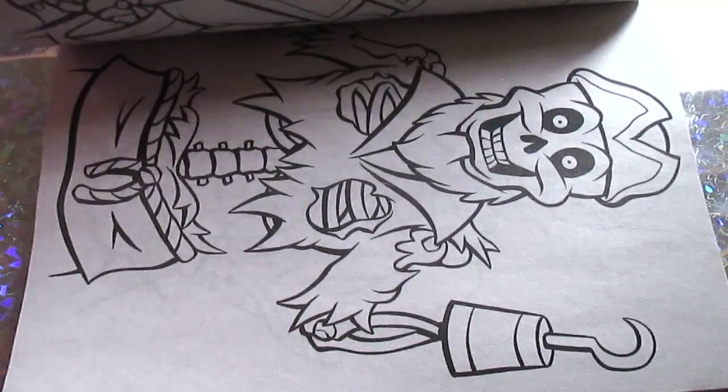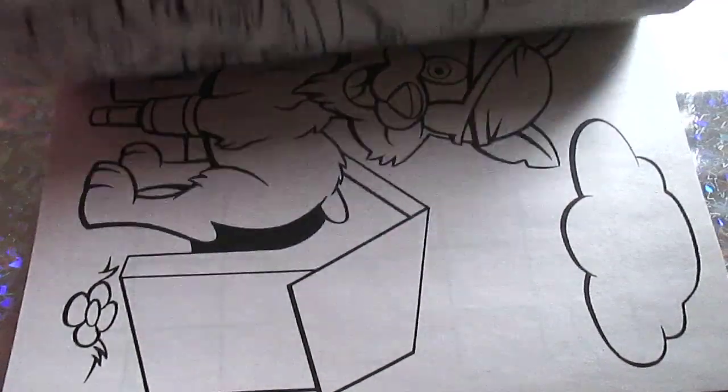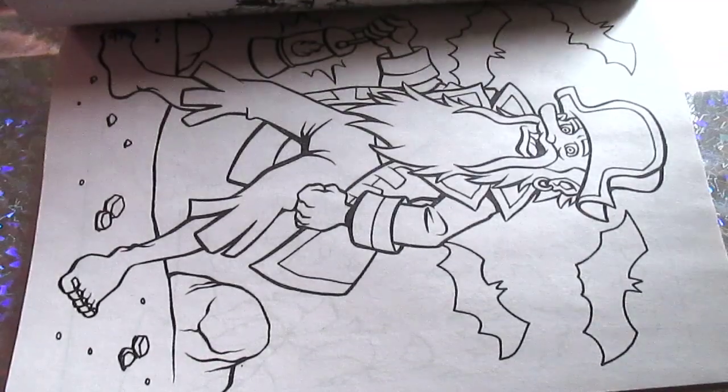Connor loves Pirates of the Caribbean. He played the Lego game, and yeah, he's seen bits and pieces of the movies, but he does like pirates, so I thought that would be a nice thing to have for Christmas. I'm going to save my favorite finds for last as always.